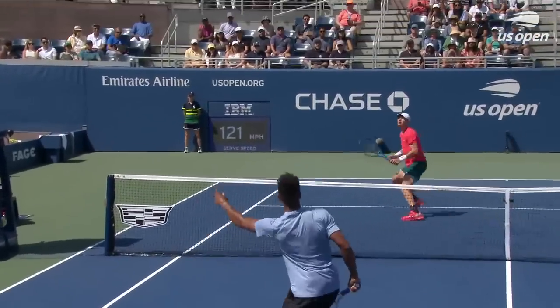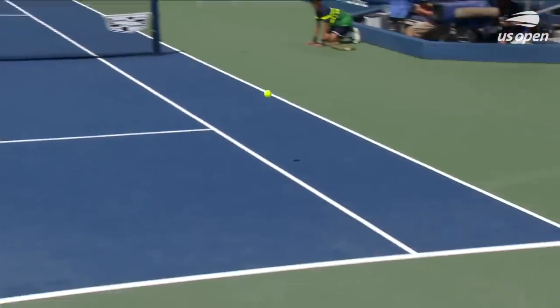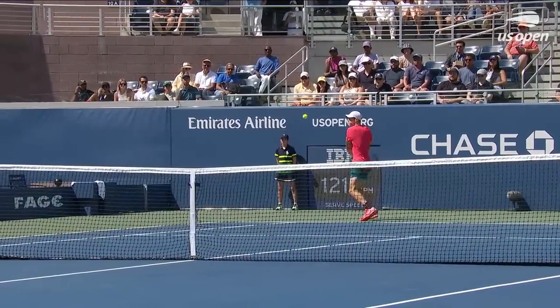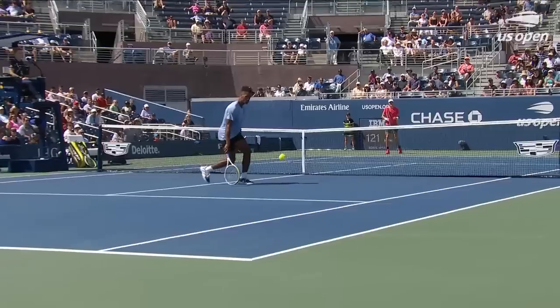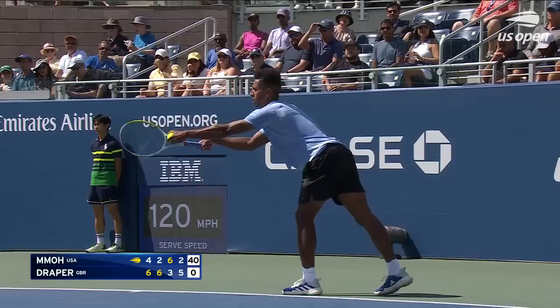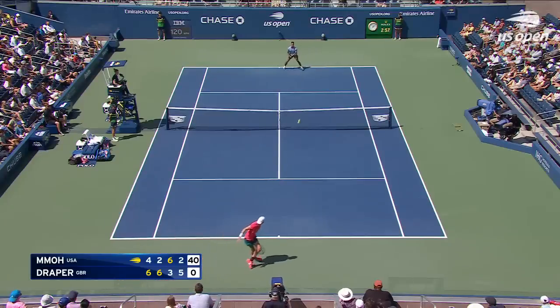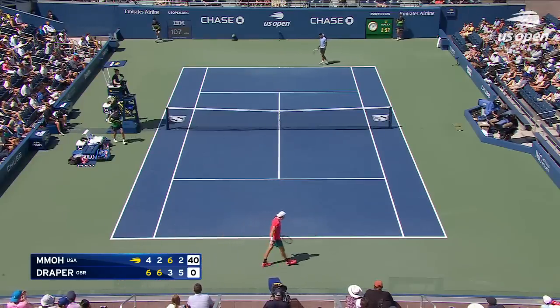Get here from Mmoh. And look at this one. Where is he? I know. Boom. He had to pick a side here. I don't know if he could really see where Mmoh was going to go. That's a beautiful shot. His opponent to have to finish this match off and close it out. Yeah. Game on. Wow.